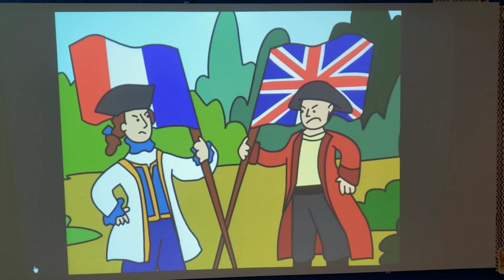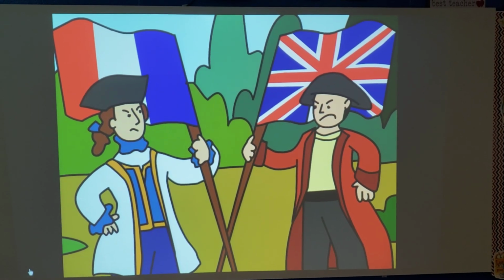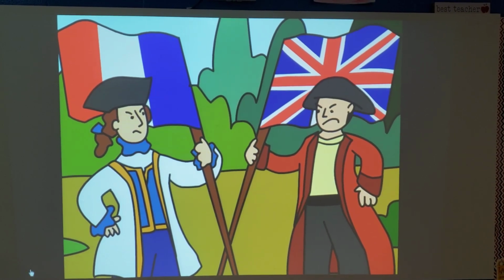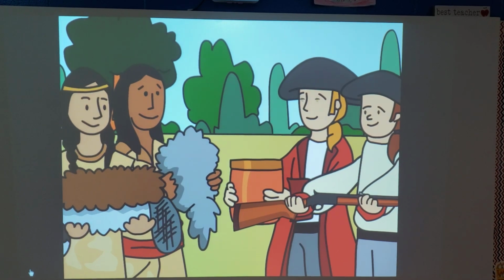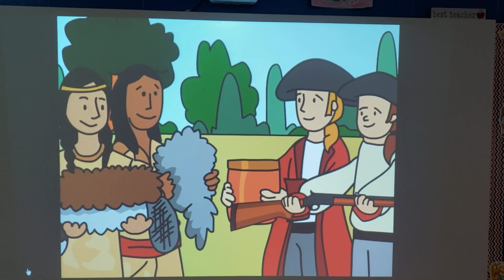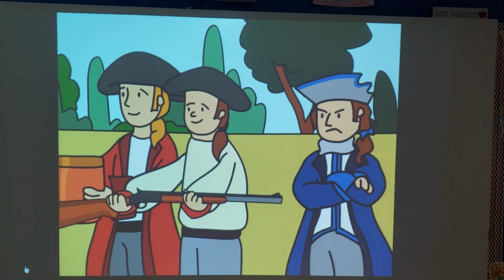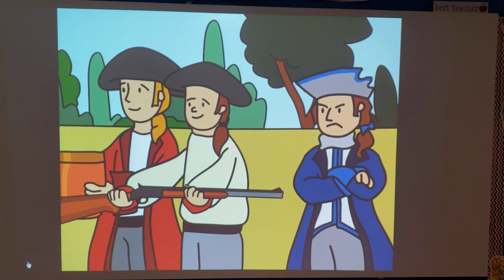Well, the borders between the French and the British territories were sort of vague. A lot of land had been claimed by both countries, including the Ohio River Valley. Sparks started flying when British fur traders moved into the region. The French wanted to control all the trade in what they considered their territory. And the British were undercutting their prices, offering the same goods at a lower cost.